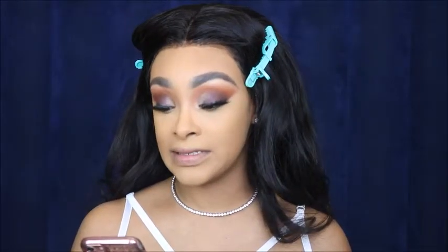Ooh, this is nice. Let's see what it says about the powder. A loose setting powder for medium to tan skin tones that will blur fine lines and pores. That's all it says. And yeah, I like it. It really does. It looks really, really nice. Just easily blended into my skin, like sank into my skin. Didn't sit on top of it.